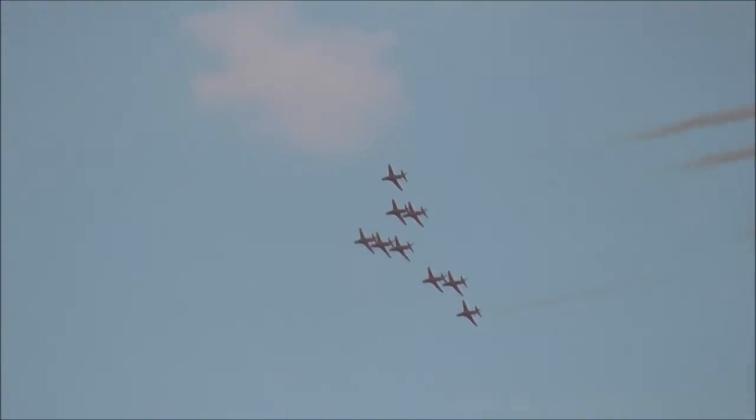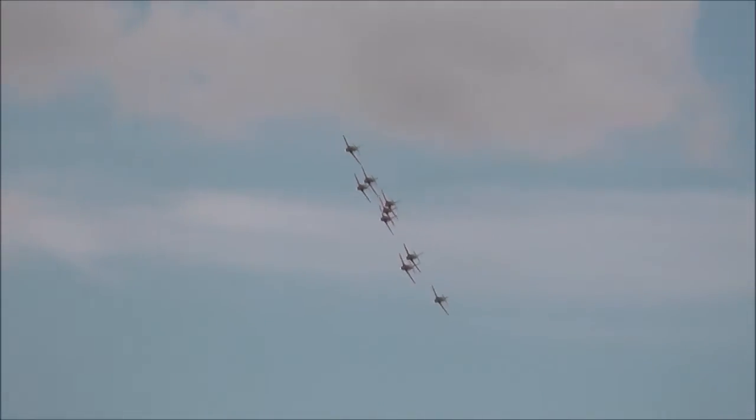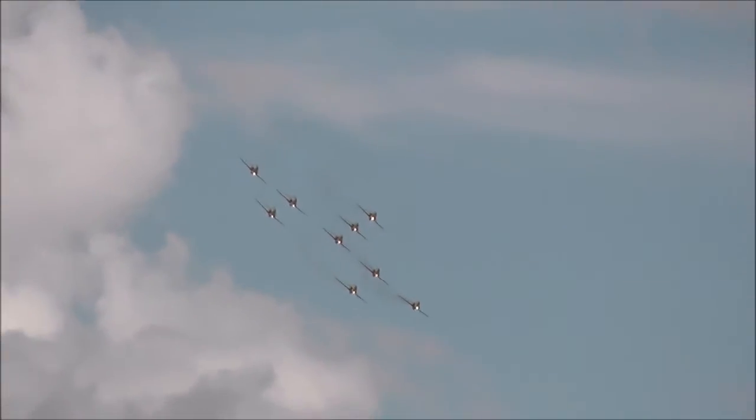The smoke comes off now, as in from the left-hand side, the team have formed the very iconic shape of Concorde. And get your cameras ready, they're about to come left as they present Concorde.